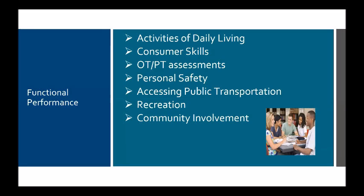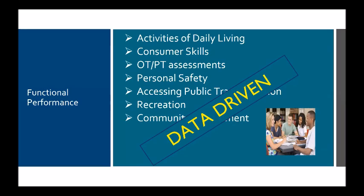Again, to summarize, we're looking at activities of daily living, consumer skills, OT and PT assessment, speech assessment. We're looking at personal safety. We're also looking at accessing public transportation and or transporting themselves in other ways, recreation, and community involvement, all things that influence independent living. And that must be data-driven.